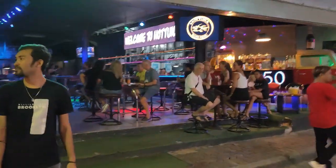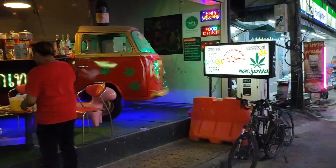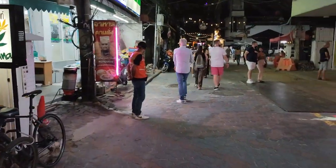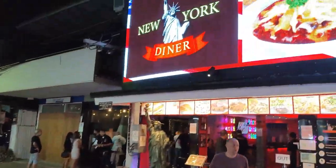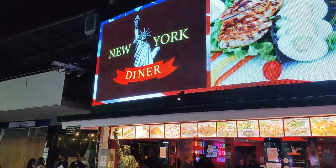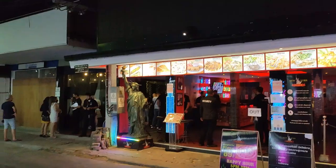How about you? Can you see Walking Street springing back to its old self anytime soon? I can't. Somehow I think all these closed bars are going to be closed for quite a while. Before they reopen again, the owners will want to make absolutely sure what is happening.